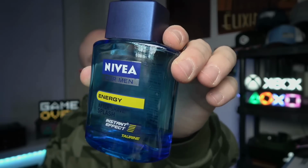You want to talk about make your skin feel just refreshed, and it warms it. And it's very citrus based, but it's invigorating. Really makes your skin feel amazing after a shave. This is the 4th bottle I've had.